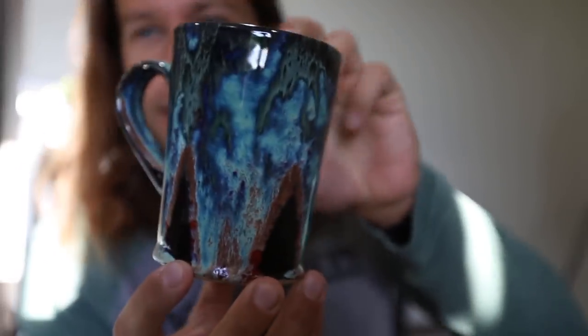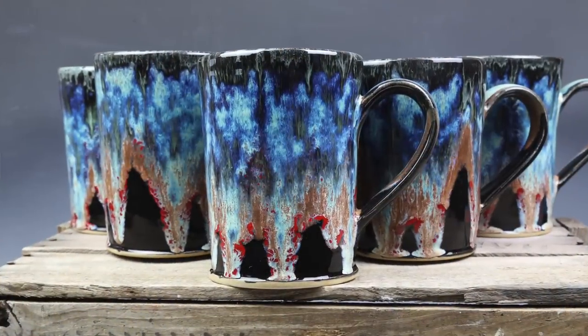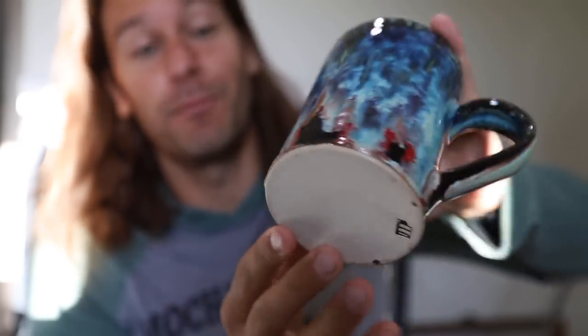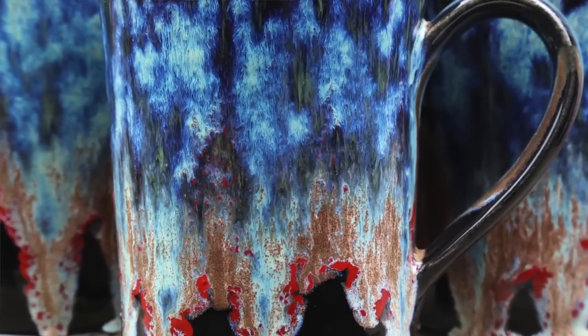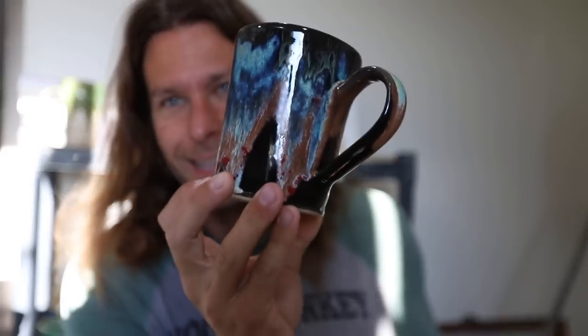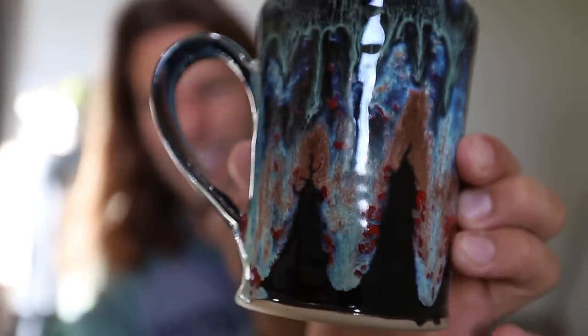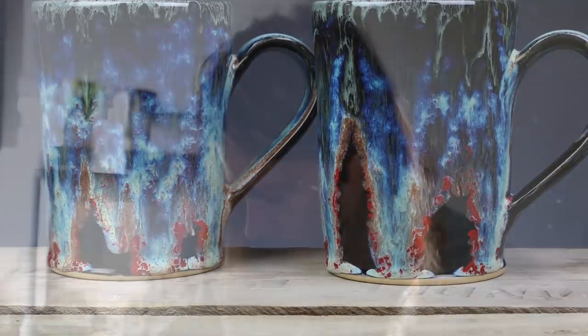The other thing, oh my gosh. Wow. Okay, so this is the Northern Lights with red. I put that red underglaze on top of it, which is really cool. These were super popular last restock. And look how far it dripped without dripping off. Nothing on the bottom. That's so cool. Hopefully they all turned out like that. Yes. Those are really very, very cool. Awesome. No drips on the bottom. That makes me very happy.